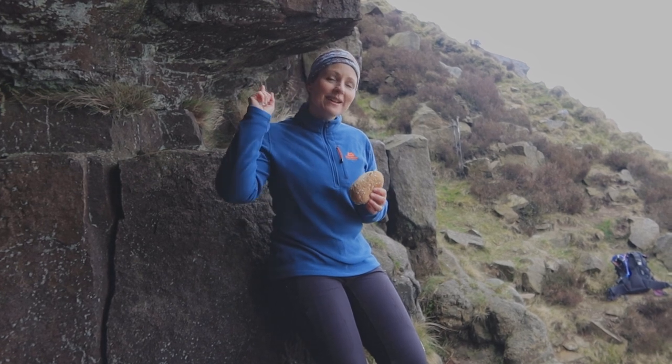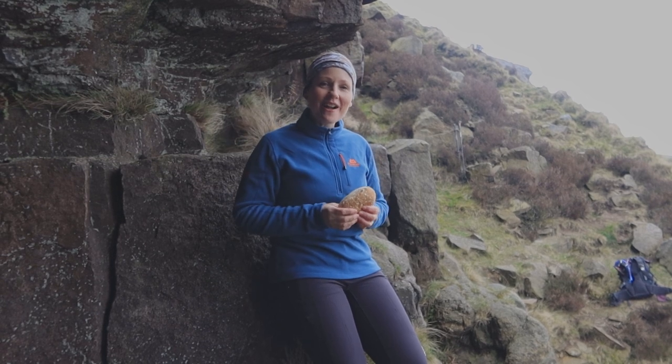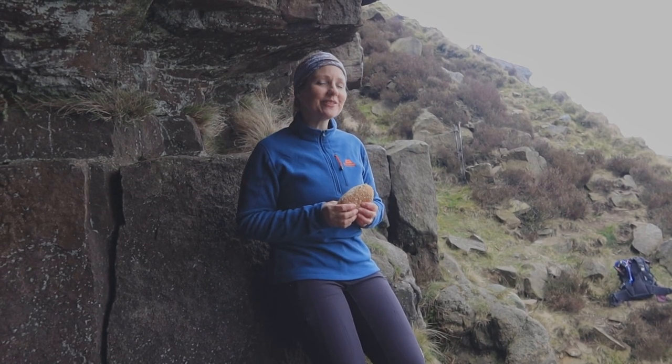So we are going to enjoy our lunch and then head back up along through Lado Rocks again, and then make our way over to Featherbed Moss to look for a trig point.